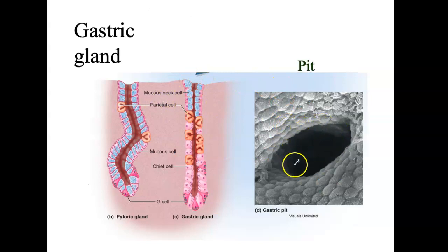The pit, seen from the top, looks like a snake eye here, that it's an entryway down. There's that entryway, there's that pit. And as you come down, we have these different cells that are lining that pit. So there are some mucous cells, another cell called a parietal cell, more mucous cells, in pink the chief cells, and then G cells. So all these different varieties of cells with different functions that are then inside these pits.